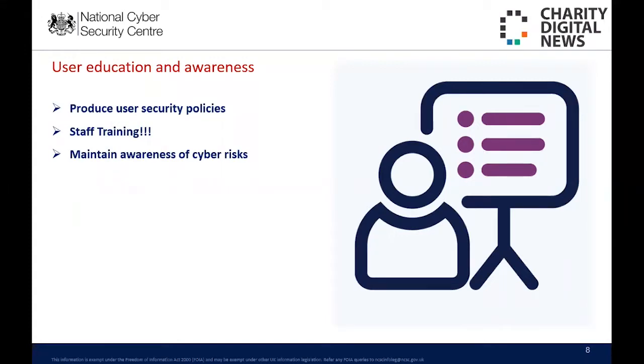Or you might find that actually they're really struggling to log in from home and are finding workarounds to the security systems, which is actually opening up the organization to additional risks there. But having that staff training and really encouraging users to take sensible steps and know what to do if things go wrong would absolutely help your organization in becoming that much more secure.